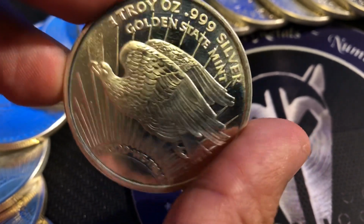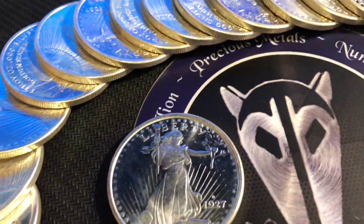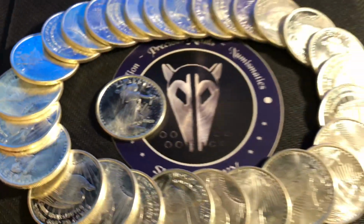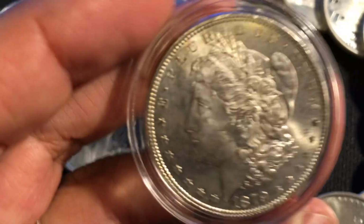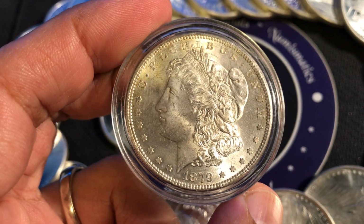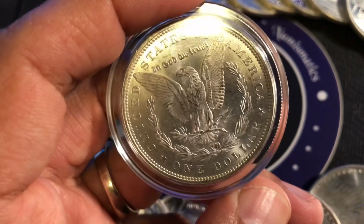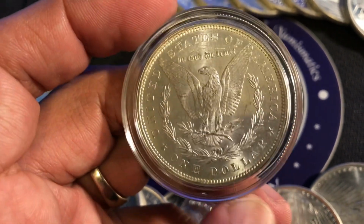Currently, because this is the weekend, the going price for me is $5.53 in profit for each, right? So I got them at $31.50, all things considered, what I paid for it versus what this is selling for. So we're talking about $5.53 per Golden State Mint round, and span that out over the 28 now available coins or available rounds, and that gives you a total of about $160.